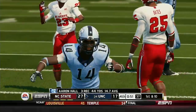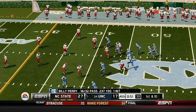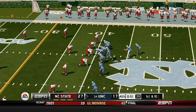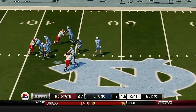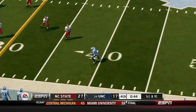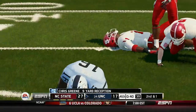So on first down, they go to the air and pick up huge yardage. Well, that was just a well-executed play. They picked the perfect time to stretch the defense with a passing play, and it worked. Under a minute left in the game. And a quick throw. He's tackled at the 32-yard line.